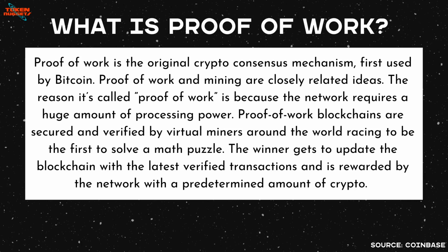Proof of work blockchains are secured and verified by virtual miners around the world, racing to be the first to solve a math puzzle. The winner gets to update the blockchain with the latest verified transactions and is rewarded by the network with a predetermined amount of crypto.